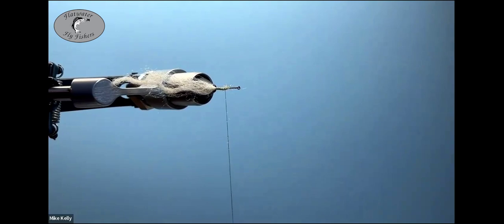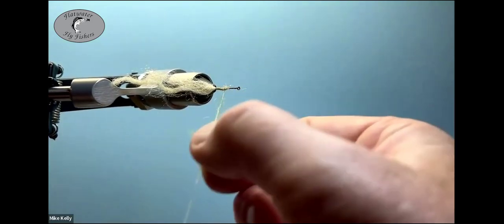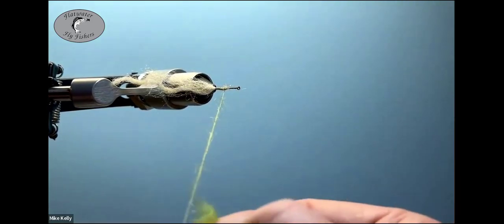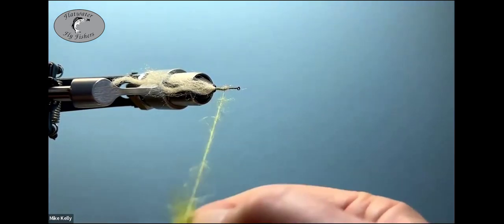You don't see a lot of flies nowadays that use the touch dubbing. There are a few. But again, Gary, who studied the patterns of trout and studied what they look at, what they like and don't like, a lot of his flies use this method. A lot of Al's flies use this method. So I work this back toward the back.